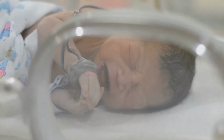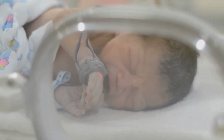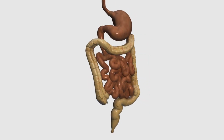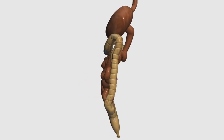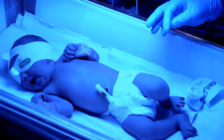NEC, or necrotizing enterocolitis, is a serious condition that affects the intestines of premature babies. Imagine their tiny gut still developing, suddenly becoming inflamed, and sometimes even dying. It's like a fire alarm going off in their belly.